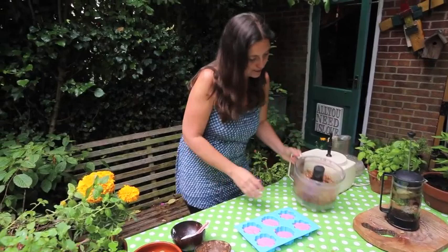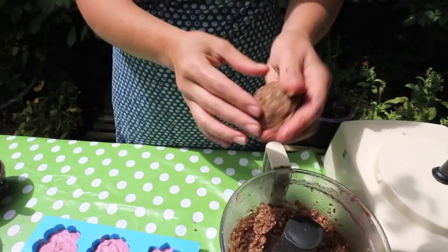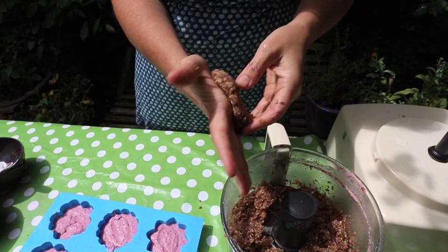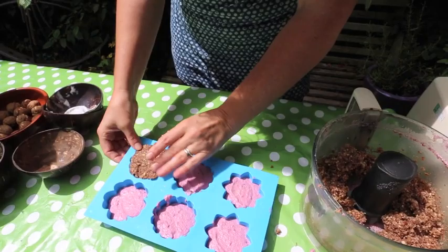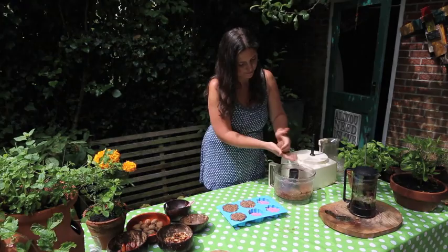So what we're going to do is we're going to get the base and we're going to get a nice handful like so. We're going to roll it into a ball like so and then we're going to push it flat between our hands like that, making a nice biscuit shaped piece. We're going to put this then on top of our berry mixture like so. Now off to the freezer to set for another half an hour, or until they're firm.